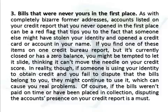If you find one of these items on one credit bureau report, but it's currently closed or has a zero balance, you might be tempted to let it slide, thinking it can't move the needle on your credit score. In reality, though, if someone is using your identity to obtain credit, and you fail to dispute that the bills belong to you, they might continue to use it, which can cause you real problems. Of course, if the bills weren't paid on time, or have been placed in collection, disputing the account's presence on your credit report is a must.